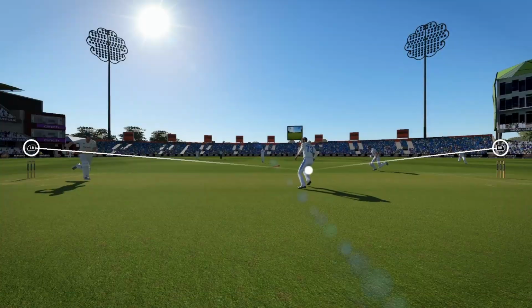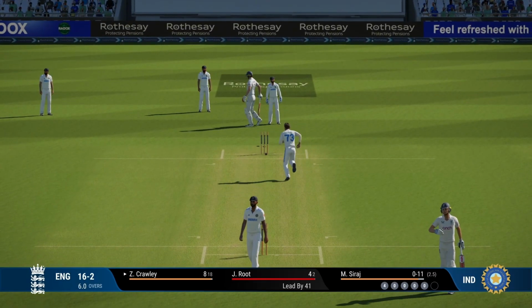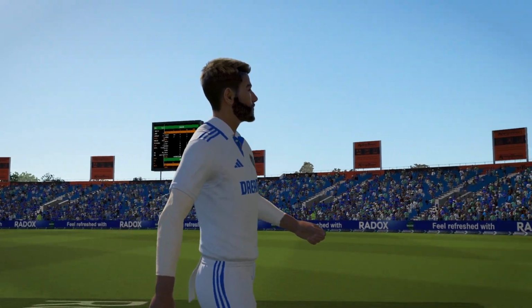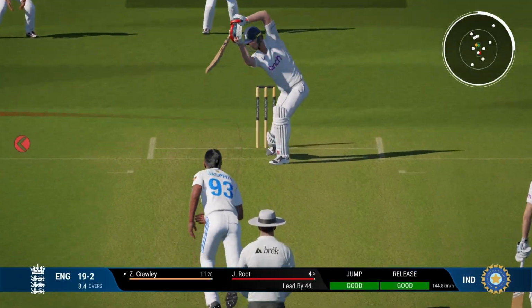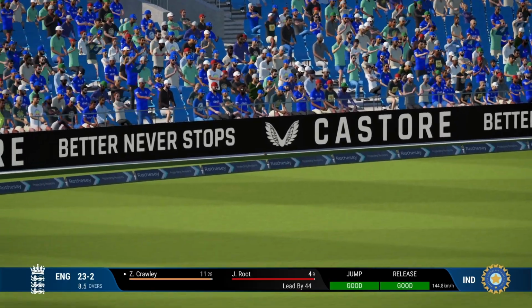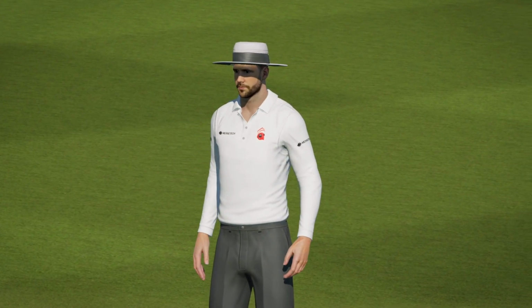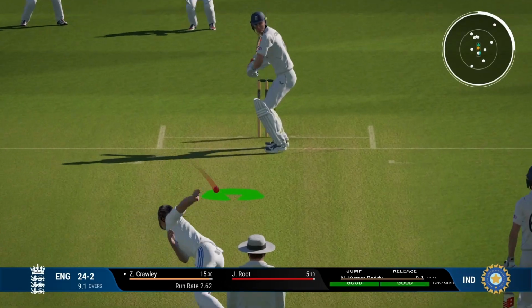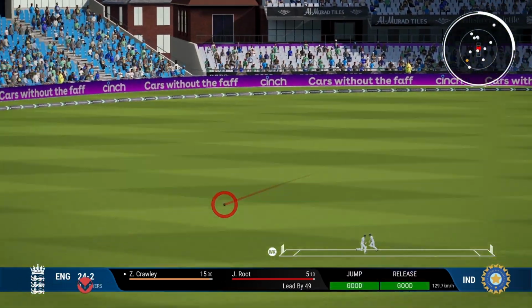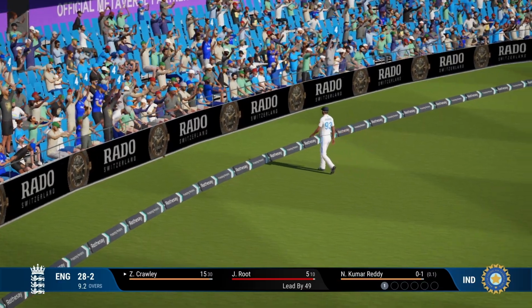Off cutter there. Look at that. I think spin might really work out. Is this another run out? No, I might have thrown it to the wrong end. There we go. Through the empty point region. But I'm going to have that extra slip fielder for just a little while longer. Mistimed, I think. Completely mistimed. But it has gone over short cover's head and in the gap.